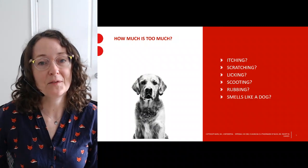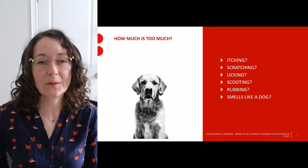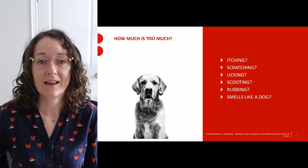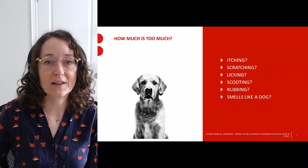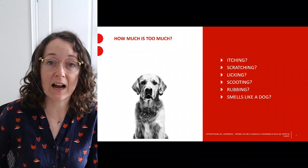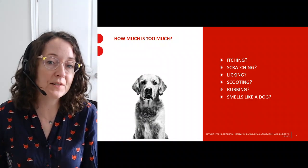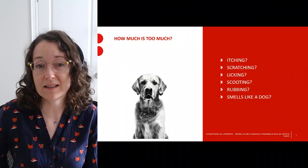Now, sometimes after his walks in the summer, Moose comes home and rubs himself all over the grass and then licks his legs. Is he doing this because he's trying to dry himself off? Is he actually itchy? Is this normal behavior? All dogs itch, scratch, and lick, right?